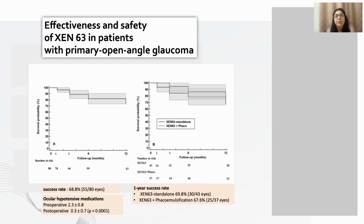The Zen 63 in a case series showed a 1-year success rate of 68.8% in Caucasian eyes with a mean IOP of 14.3 mm of mercury and a significant reduction in the medication number.